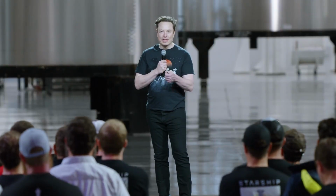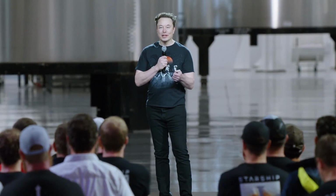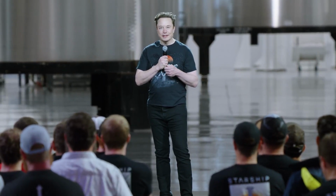So the reason we are catching it in this way, which has never been done before, is in order to make the rocket rapidly reusable. So if the Super Heavy booster, which is gigantic, it's like 30 feet in diameter, were to land with landing legs on a landing pad, we would then have to pick it up, stow the legs, and put it back on the launch pad. And it's quite difficult to transport such a large thing.